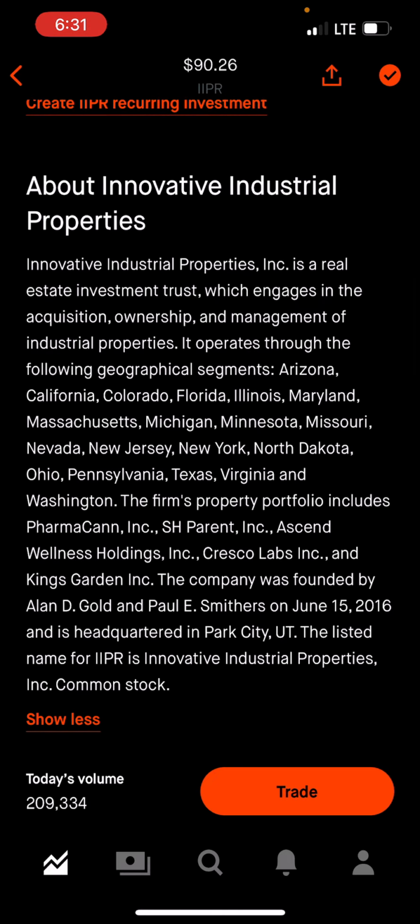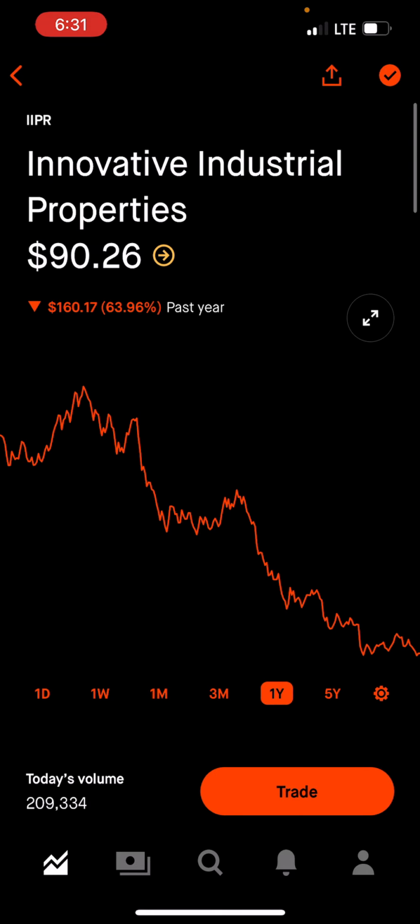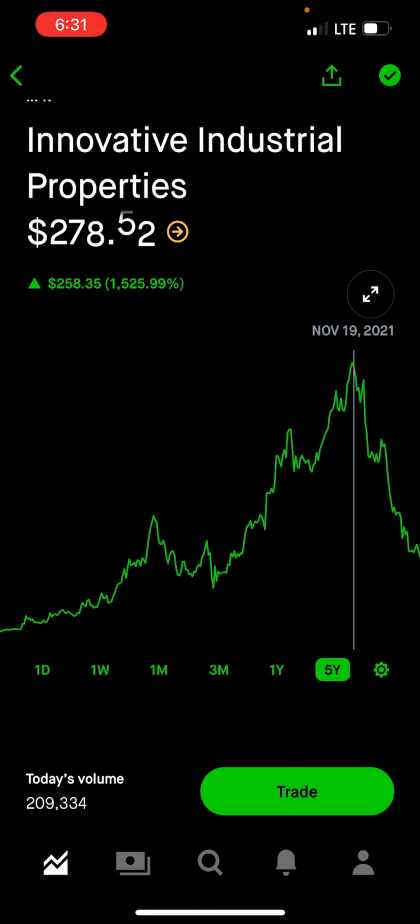See, it's a REIT. Engages in acquisition, ownership, and management of industrial properties, basically for the cannabis industry in the United States. I think once cannabis is federally legalized in the United States, this is gonna blow up. It's gonna blow up huge amounts. Can't wait for that to happen.